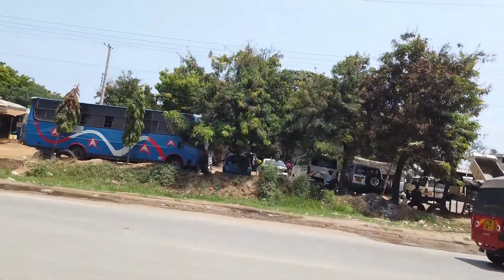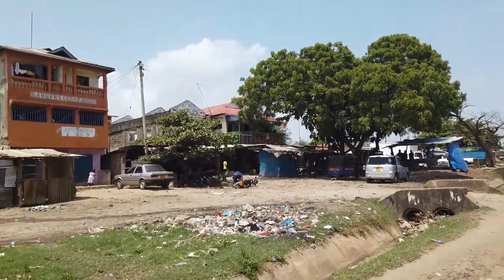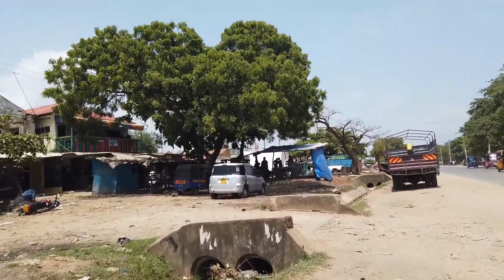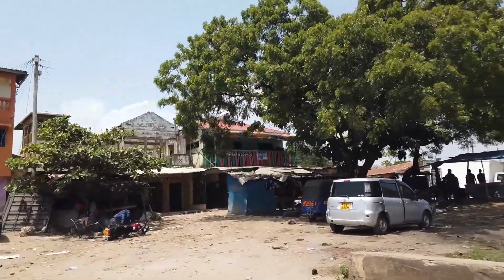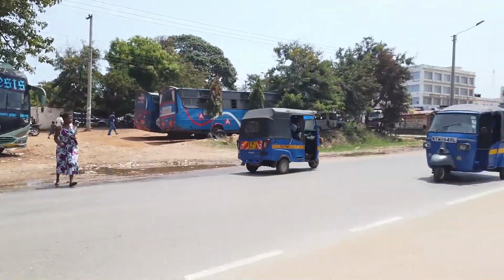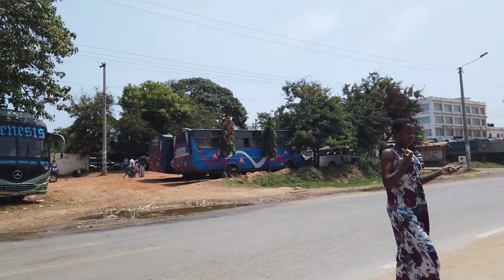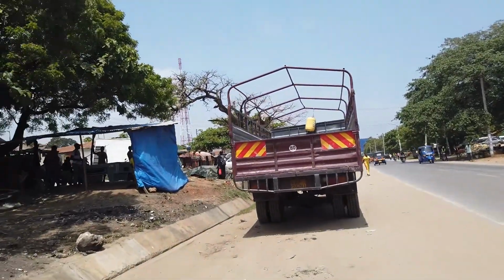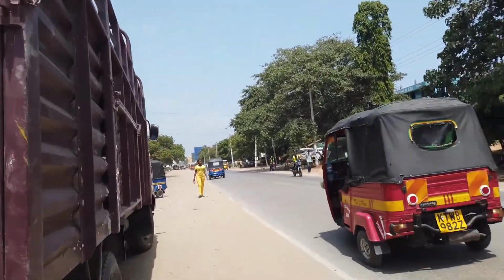Look at this. Whenever you see these very many local buses here, it means there are very many local tourists around here from up country, that is from Kenya, Uganda, and Tanzania. These buses right here and the other ones you can see right there are used to ferry the local tourists from different hinterland towns to these coastal towns.